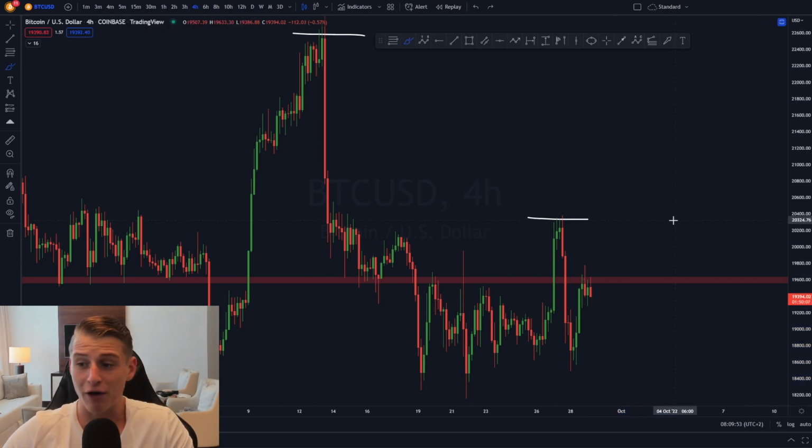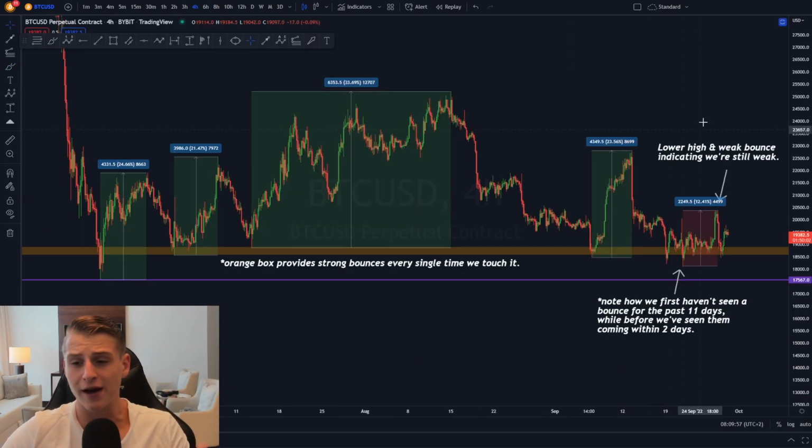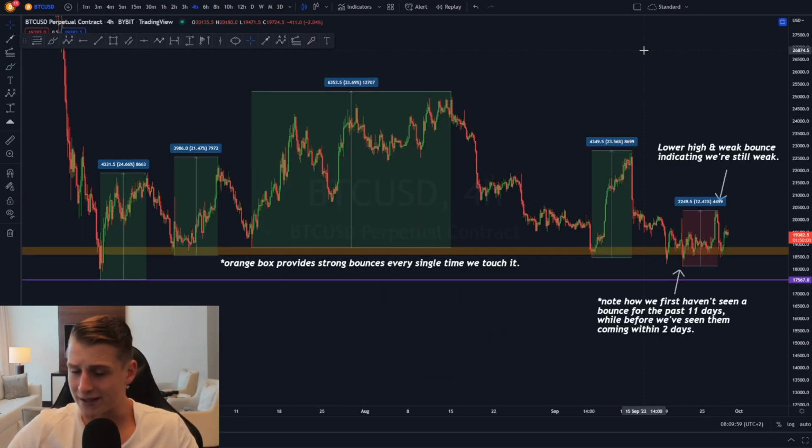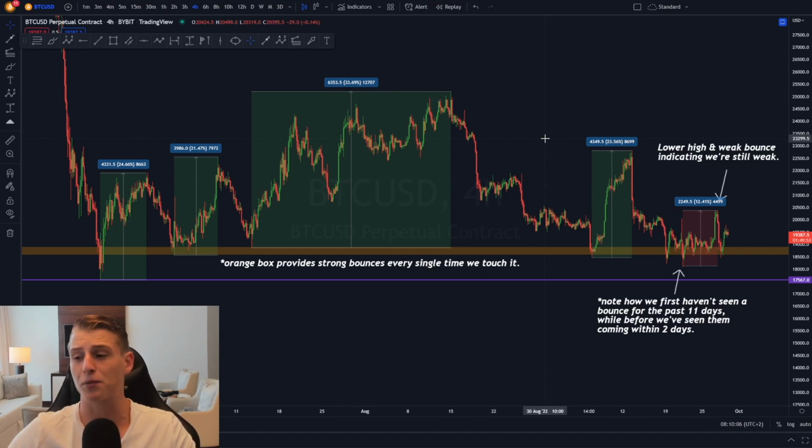So yes, I am definitely worried if we are going to see a rejection from this point, because this next chart right here will make it even more interesting. And I mean, this chart will explain even better why I'm actually worried if we are going to see a breakdown happening from this point onwards.